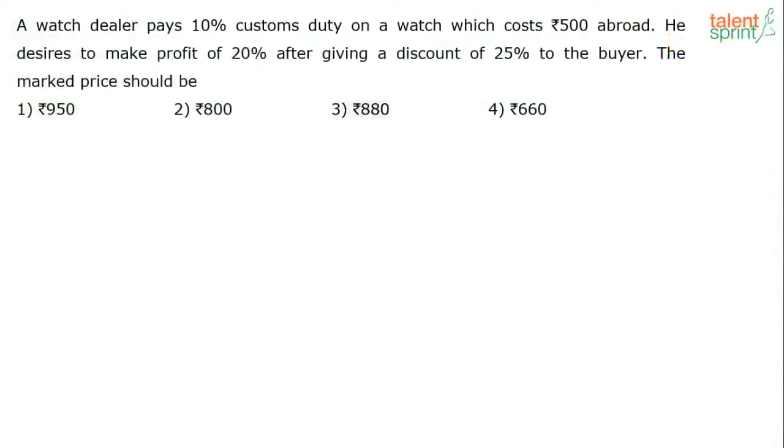Let's go to the next one now, right? The next question is here on your screens now, and this is from profit and loss, something to do with discounts, marked price, profit and customs duty, etc. So I'll leave you with this question for about a minute. Your clock starts now. Let's see how many of you get the right answer.